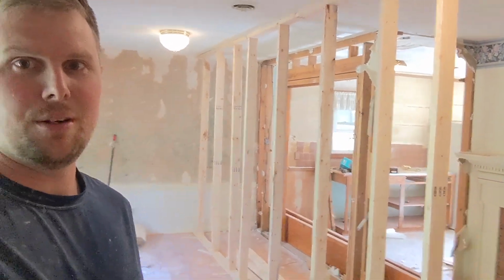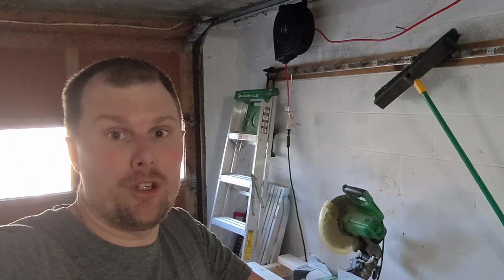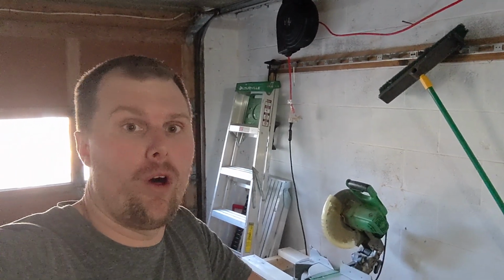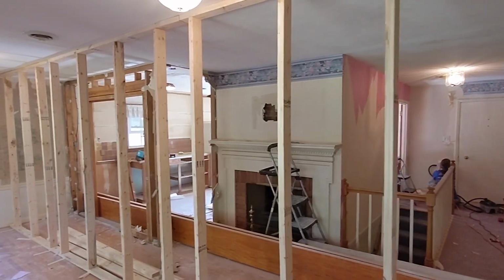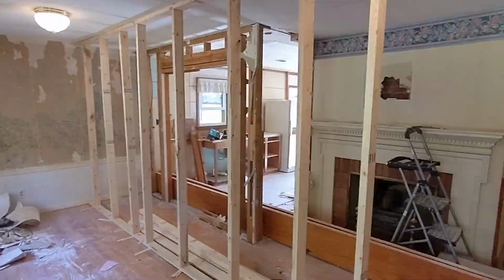Okay, time to build this temporary wall here. Then we had to build 2 stabilizing walls, two temporary walls to hold up the house so the whole ceiling didn't fall down when we cut out the wall and ceiling and everything.